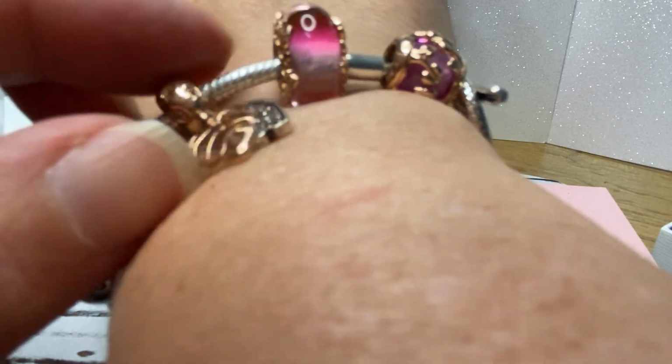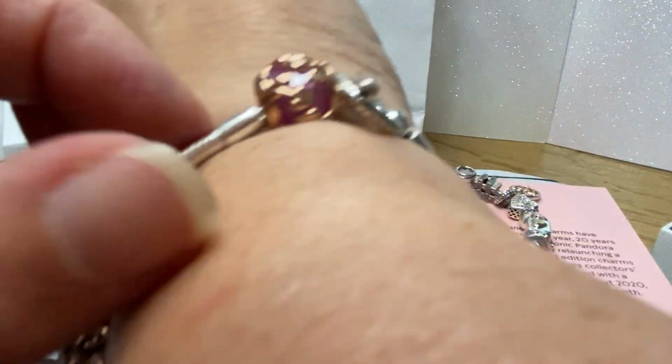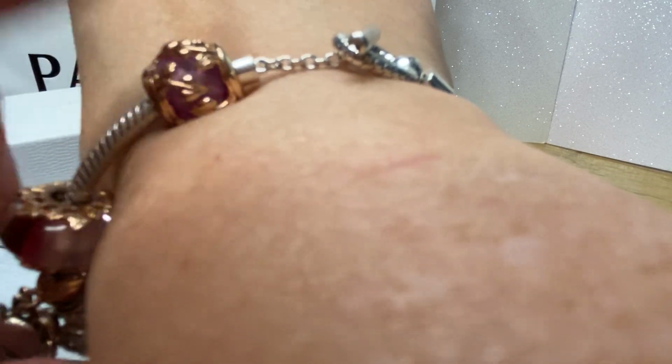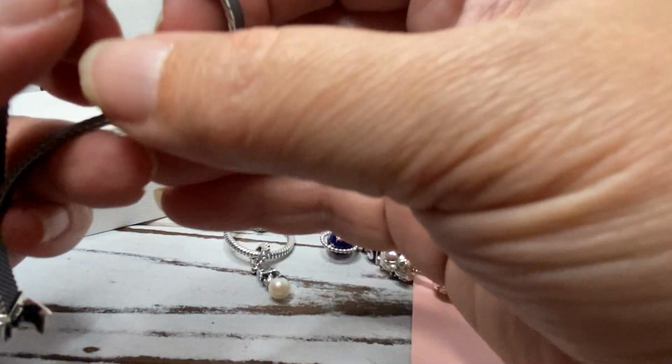This is from the Palace of Amber, the little pumpkin pot cottage. Couldn't resist that on here. And then the open leaf, the two-tone leaf dangle in Pandora Rose, the beautiful Muranos from last autumn. Can't remember what this one is called, but this is also from last autumn. So I've just been wearing this on my toggle bracelet.